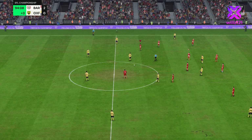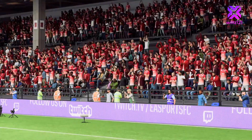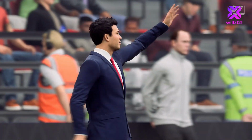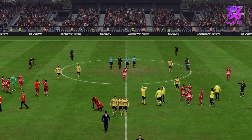And that is it. A 2-0 win against Oxford United for Barnsley. Back-to-back 2-0 wins. Much needed as we push on for that top 6 position. Loving celebrating with the crowd. Oxford trudge off. We've been good in that game.